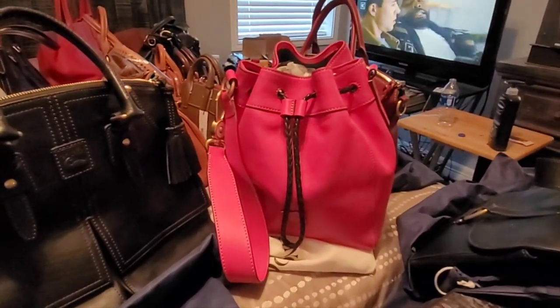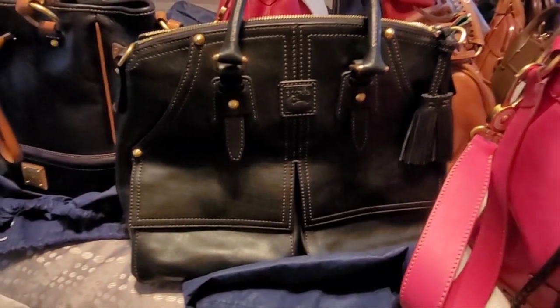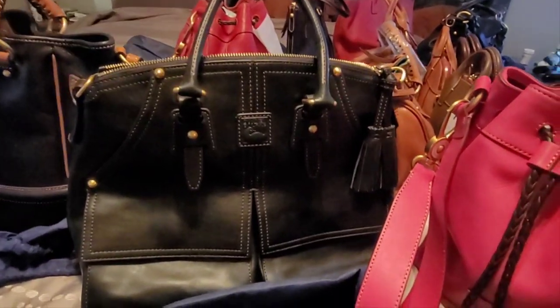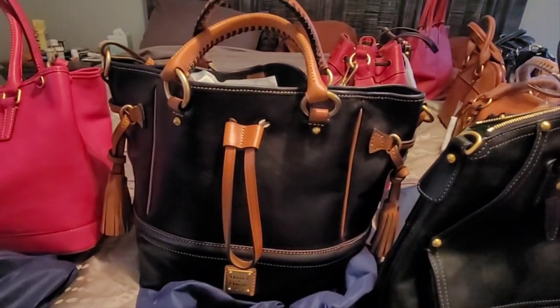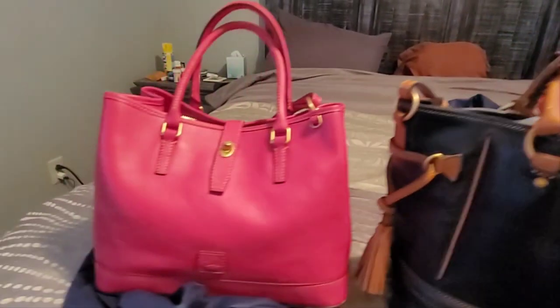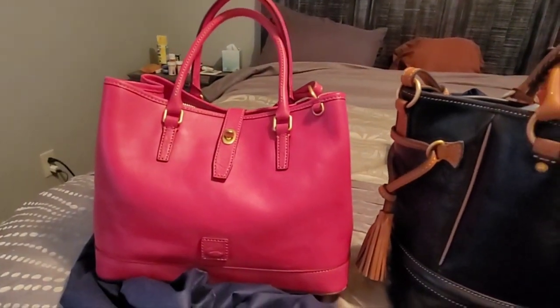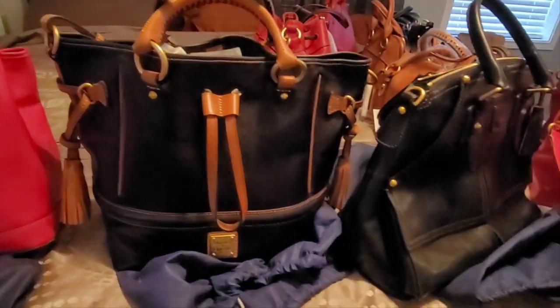My fuchsia Hattie, my black Clayton, my navy Buckley and my fuchsia Perry. So that is my Florentine collection.